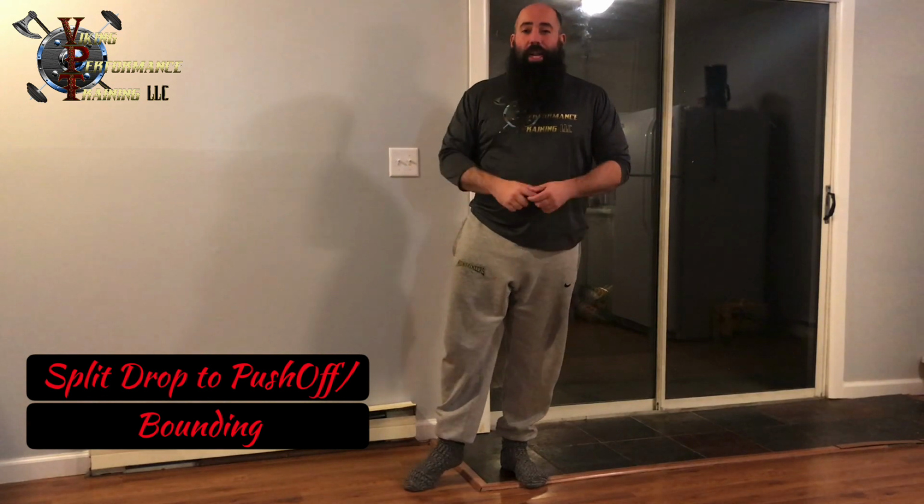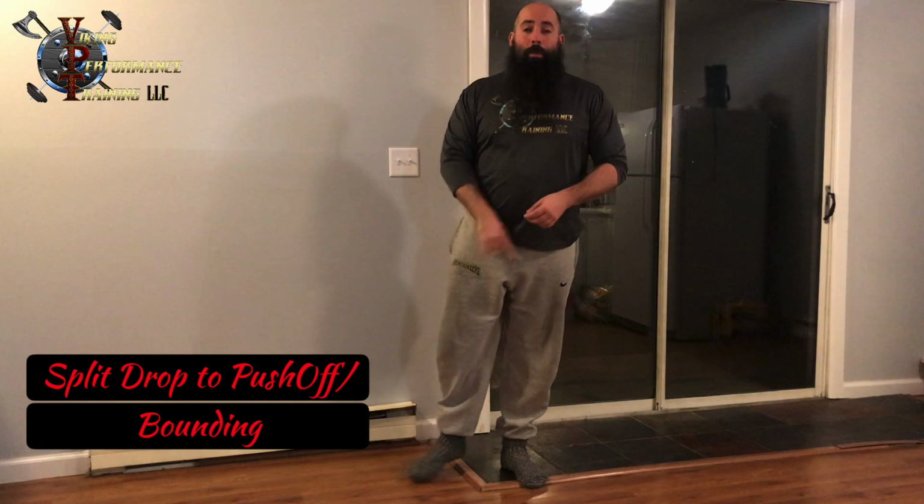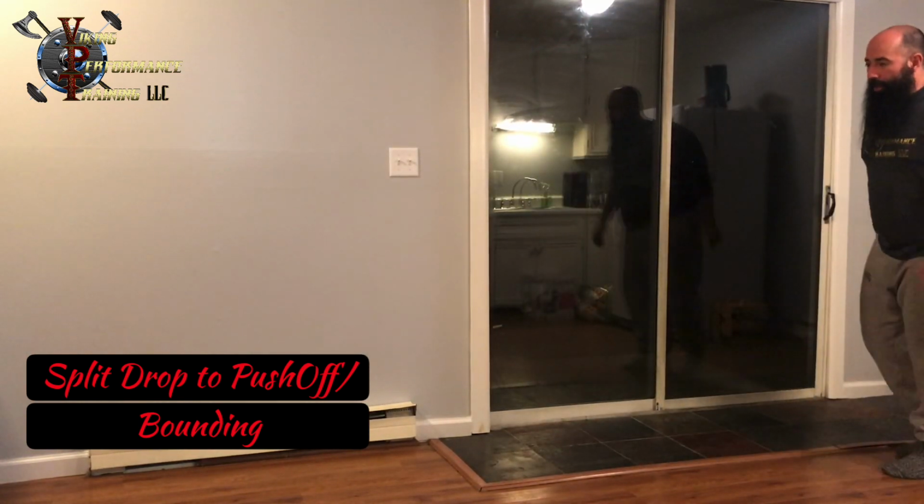Now, the key in bounding, the most important parts happen in just 2 steps. Because if you can get one bound and then reactively or explosively react into the second bound, then you can do it for distance as long as you keep your head on and you keep focusing on doing it correctly. So a short space gives you just enough room to be able to do 2 bounds and work on that. So right here, explode, explode.